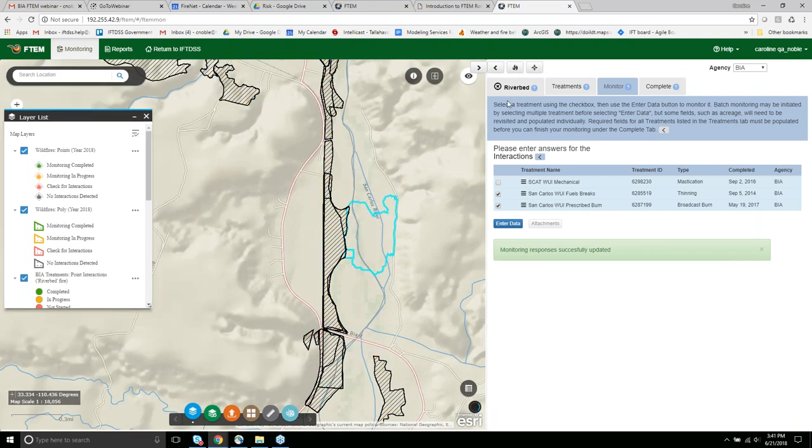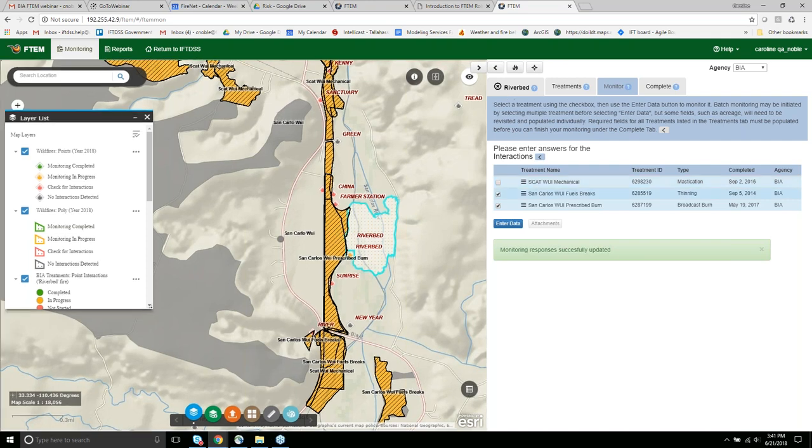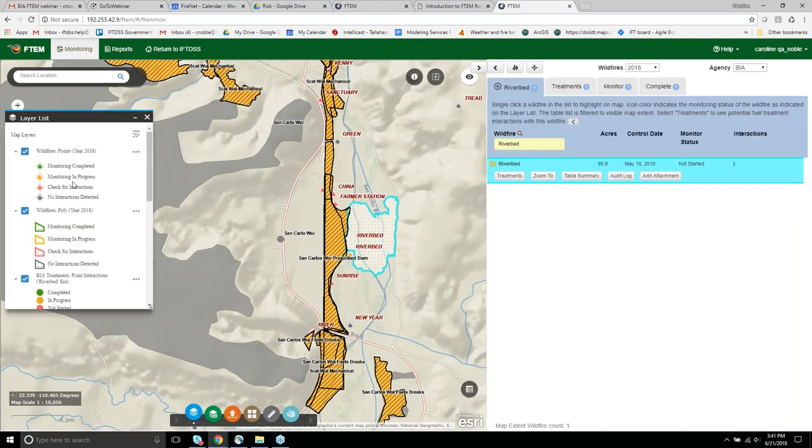Incidentally, now if I go back to the wildfire tab and look at the riverbed fire icon here, it's also yellow to tell us that the monitoring is in progress for that fire, but not yet completed. So this is a good way for you to keep track of what work you still have to do on your unit if you've started monitoring but haven't finished. When you open your map up, your fire will be red if you need to check it, yellow if you've started and not finished, and green when you've actually completed it.